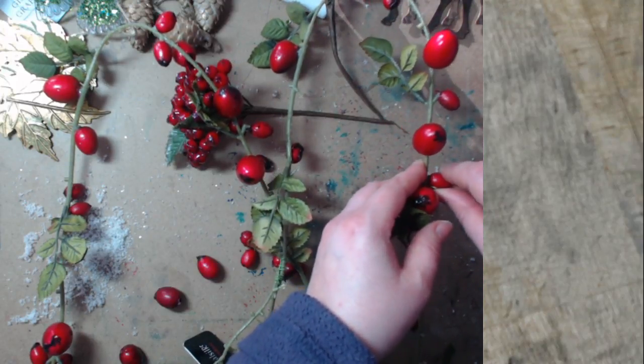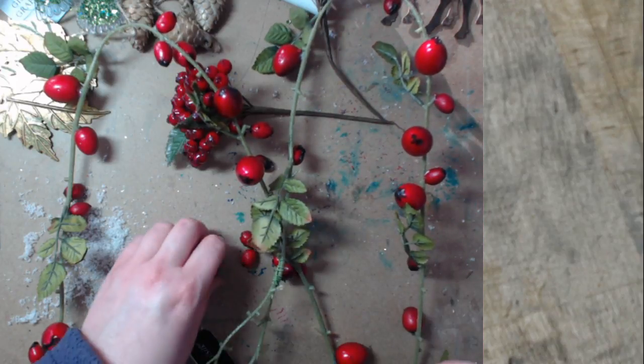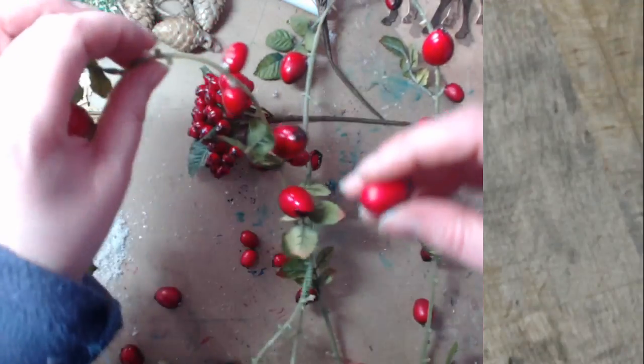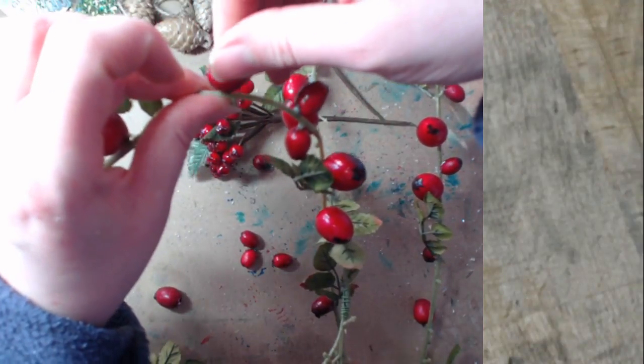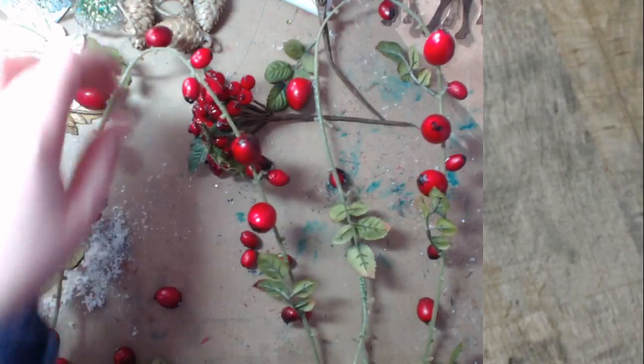That one fits on there. Yeah, it fits on there. Most of them might just screw on. Someone's screwing with rose hips. It's just going to be one that I'm going to have to be uber delicate with.